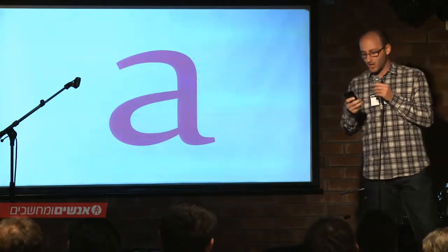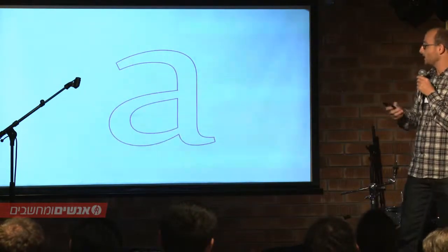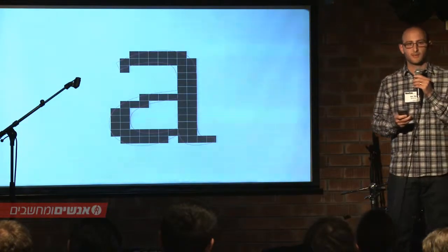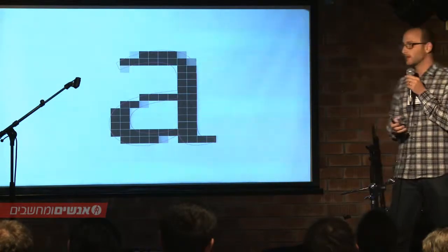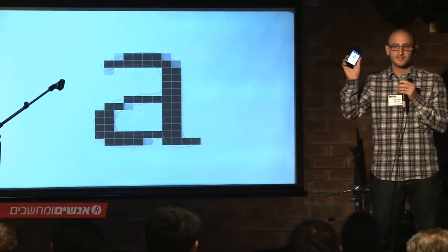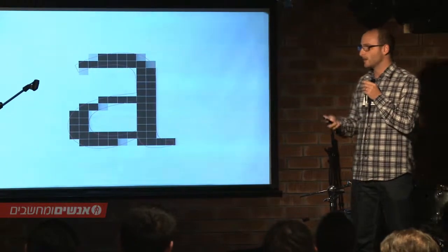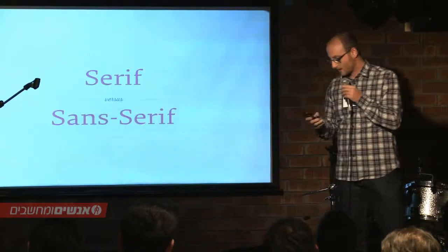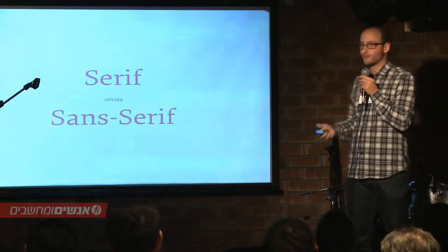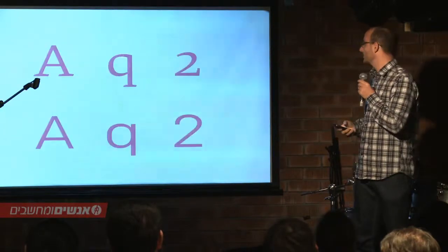But okay, we have this shape, and that's the outline, and that's how we used to be able to present it. And then we came up with anti-aliasing so we can make our letter forms smoother. But nowadays, it matters less because these high density, like retina displays, are making this not as important. Generally, when you're talking about the micro in that, your first choice is serif or sans serif.